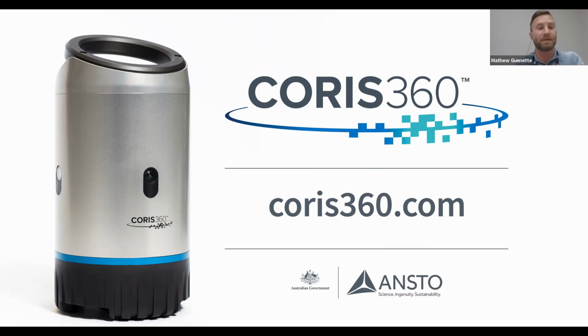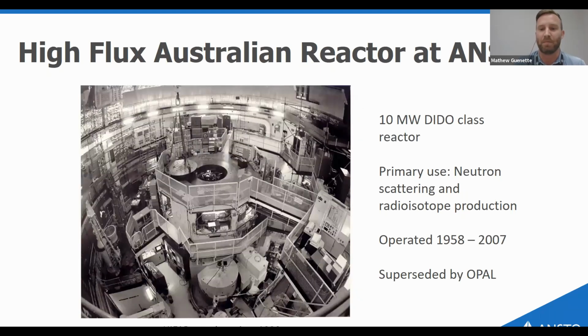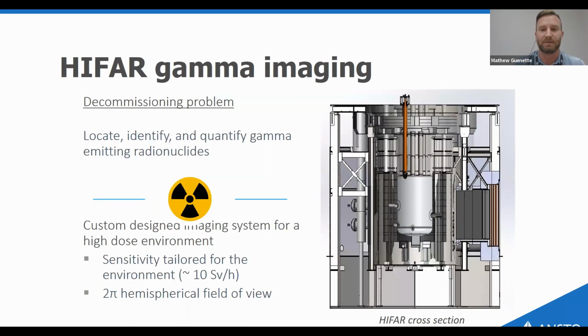So that's talking about the CORIS360 portable device. But we actually made a completely custom device to image the HiFi reactor, using the same technology. HiFi is Australia's first reactor. It was superseded by Opal, and it was shut down in 2007.